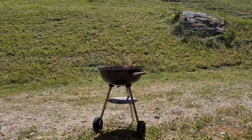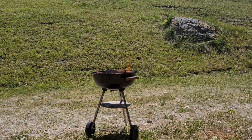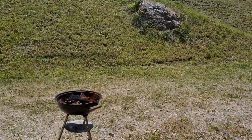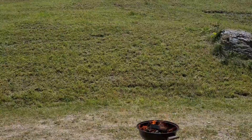For now, I have to worry about my barbecue, because we don't have a charcoal, so we use a fresh wood, a dry fresh wood. So we'll see what happens. I'll let you know later. Ciao, ciao.